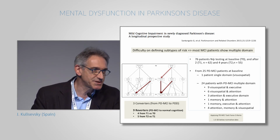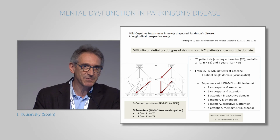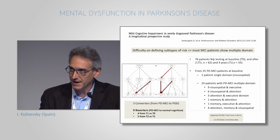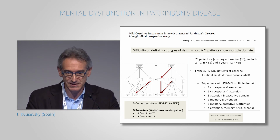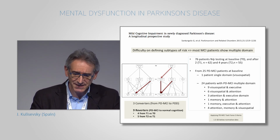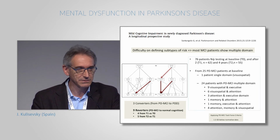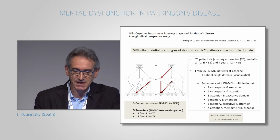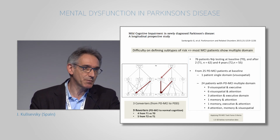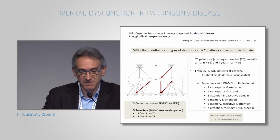And perhaps this is due to different definitions of whether we accept an abnormality in the test in 1.5 standard deviation, 2 standard deviation, 1 standard deviation. But the fact is that even if you work properly and very carefully, most of the patients have this multiple domain, and it is not easy to define.